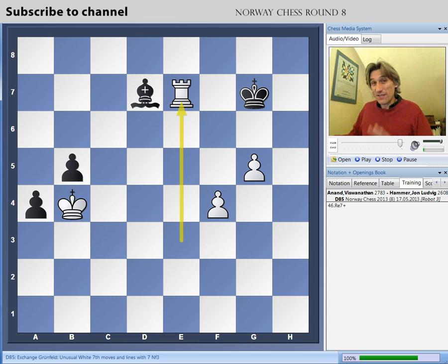So, going into the final round, Karjakin still in the lead with 5.5, Carlsen on 5, Anand on 5, just behind. So it's all down to the final round. Karjakin probably has the easiest pairing, as he has the white pieces against Topalov. Carlsen plays Black against Aronian. Anand plays Black against Wang Hao.